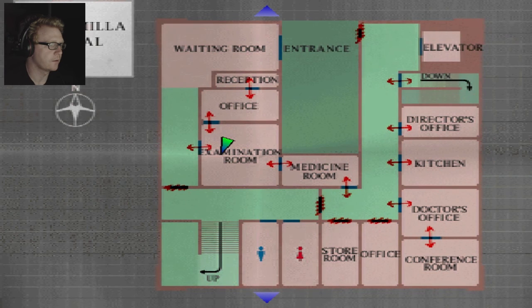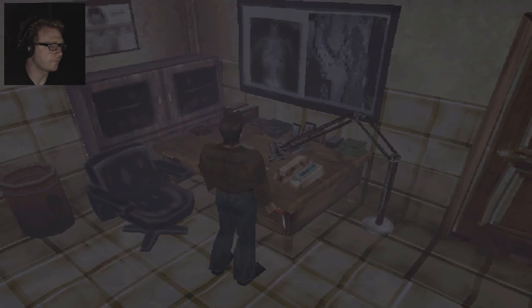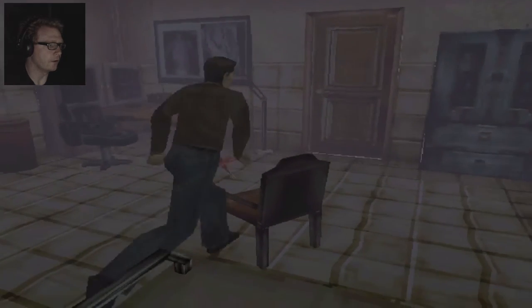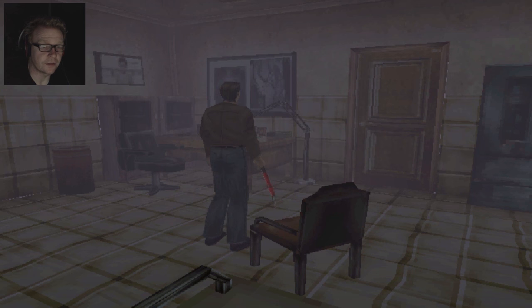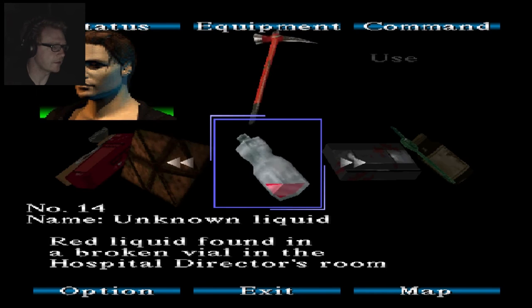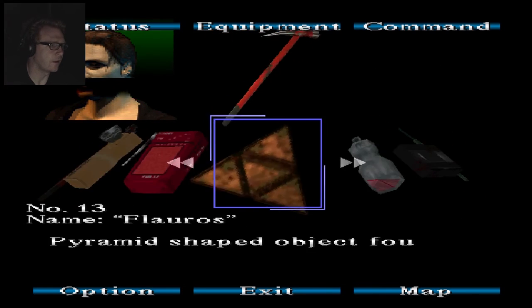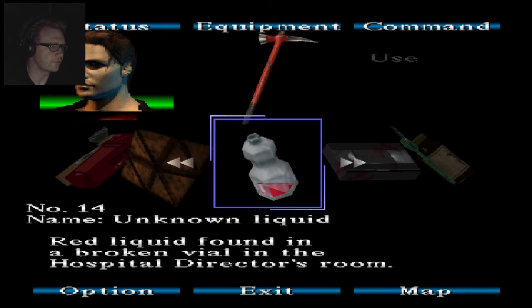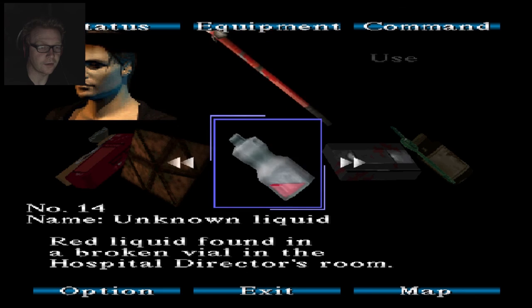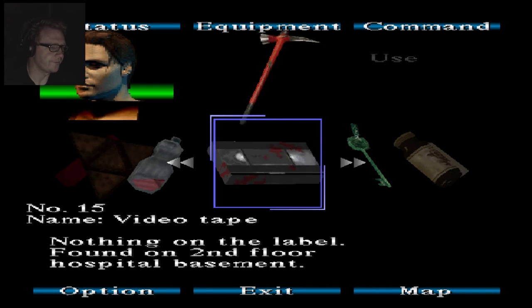So I am back in the original hospital. Antique shop key. Oh my lord. Okay, so this is where I'm probably gonna go ahead and cut it. Some crazy stuff just happened. We met. Went through all that trouble. And we got all this. Still have the videotape. And I still have this unknown liquid and this flowerous. But I have yet to do anything with those. I vaguely remember what I think I need this liquid for. I don't know, it might be something to get the good ending, I think, if I remember correctly. And yeah, we still have this VHS tape.